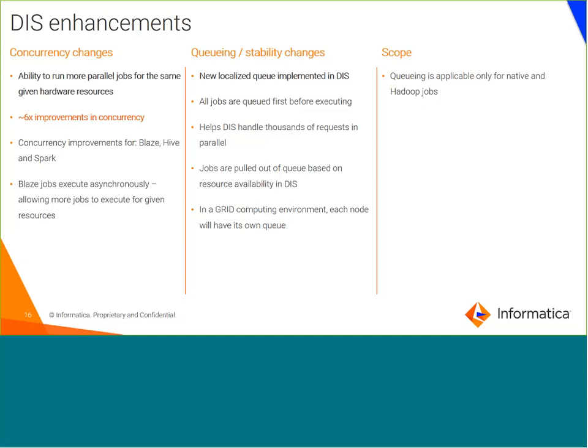The other improvements we have done in terms of concurrency is to also harden our Blaze and Hive and Spark engine. So all this concurrency improvement is applicable to all these engines as well.